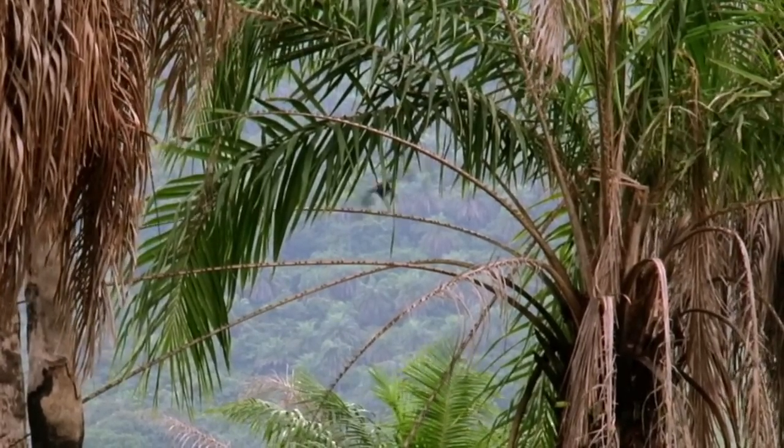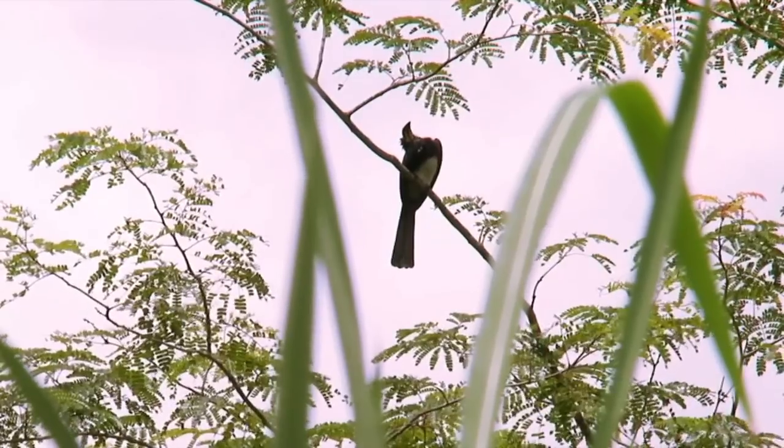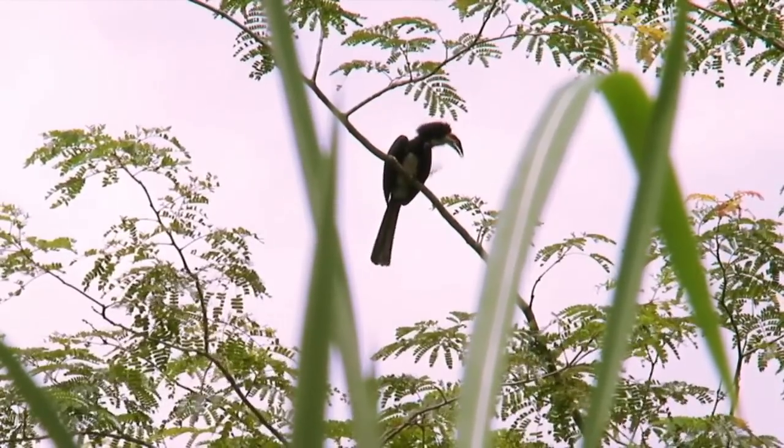Hills and forests are home to vibrant bird life. It's worth pitching a tent for a few days to enjoy relaxing, with only the sound of birds for company.